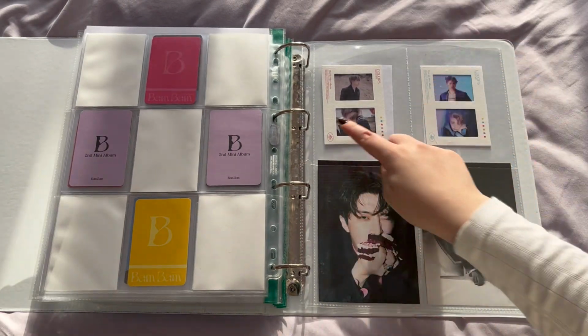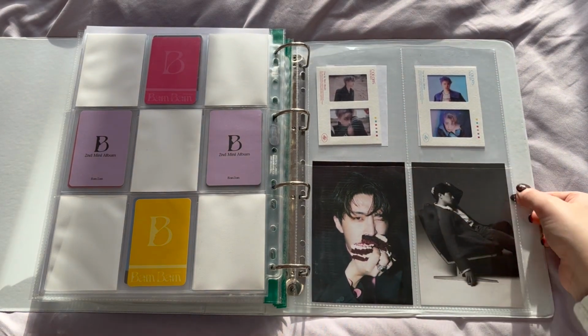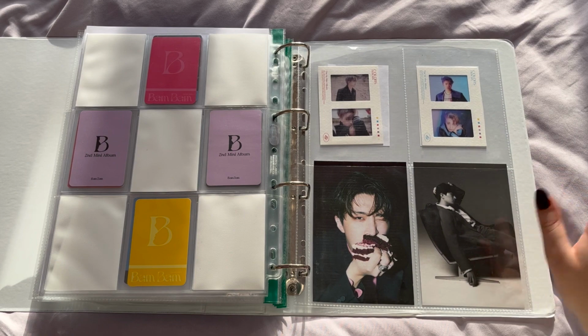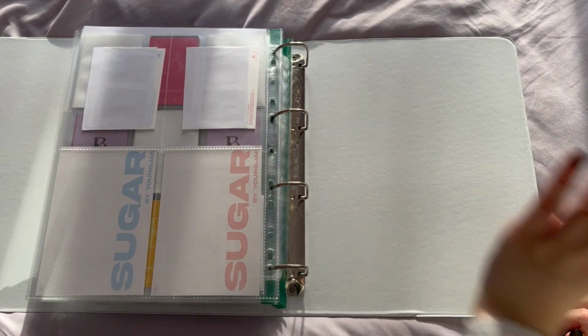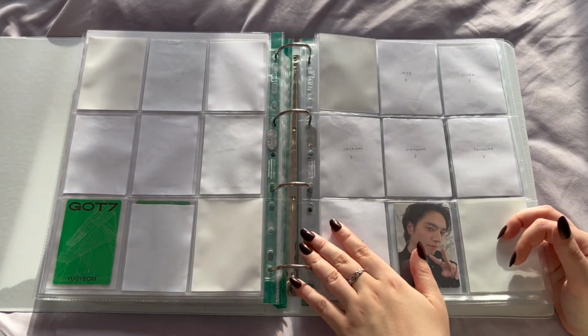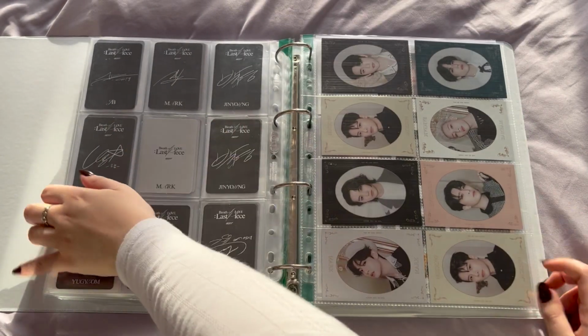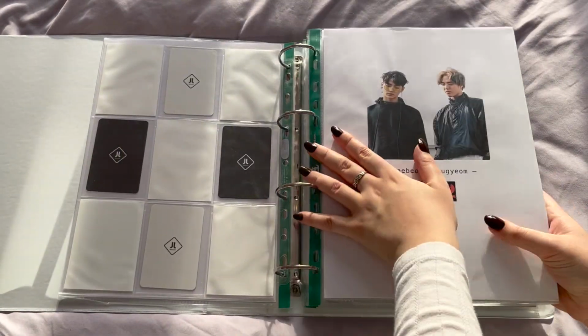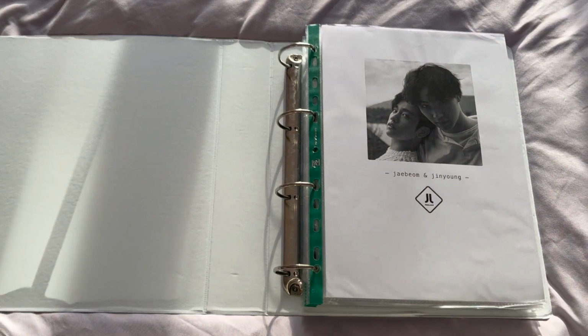And then here I have the bigger inclusions from Young album, so his 2 postcards and the 2 lenticular things. I don't collect anything like that, but I do put these in here just because. So yeah, that is my Got7 collection. I do have Yu-Gi-Oh's album, but he didn't do photo cards, so that's why I don't have any photo cards for Yu-Gi-Oh. By the way, I feel like I should say that.